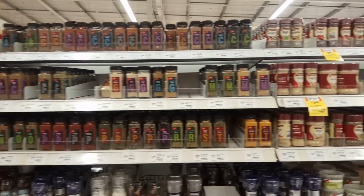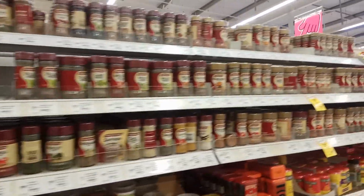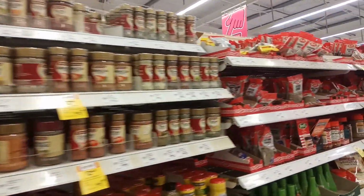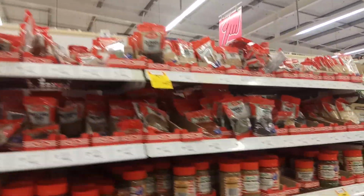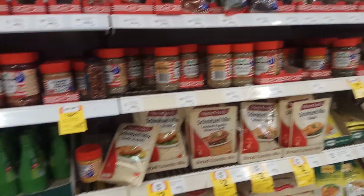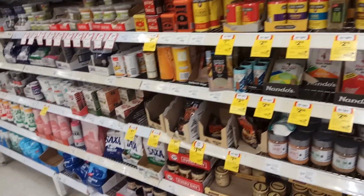Spices. So this is the spice section. All the different spices that you can get. And then these are the cheaper ones that you can get that aren't in glass, so then you can refill. So that's usually what I do. All sorts of salts.